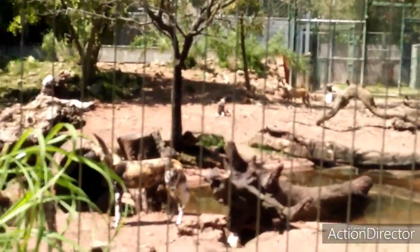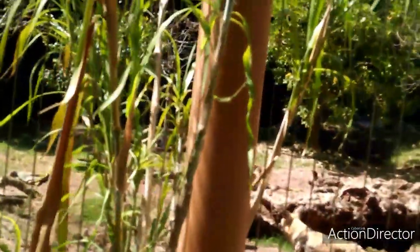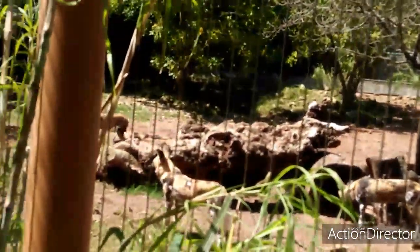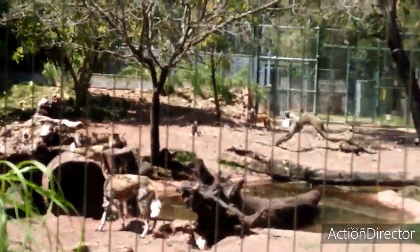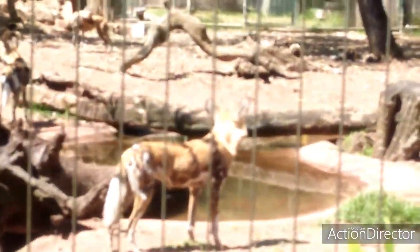Wild dog. Tiger dogs, are they? Looks tiger. It looks like leopards. Hello, leopards. What's the letter of it? What is the letter?